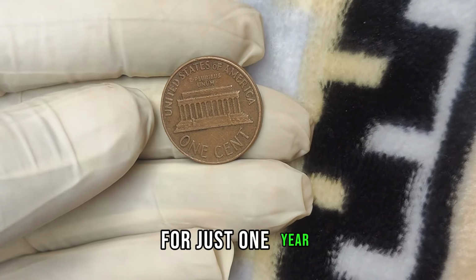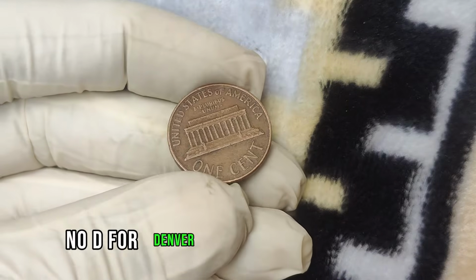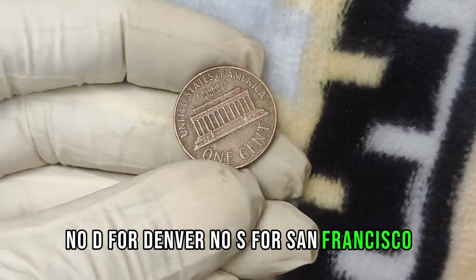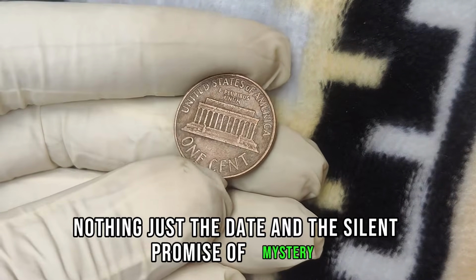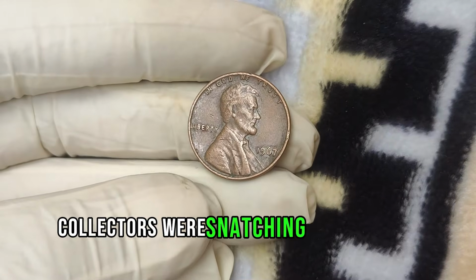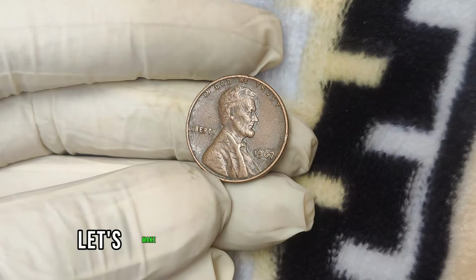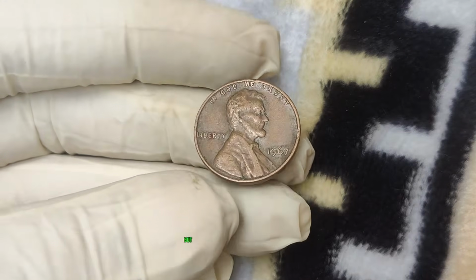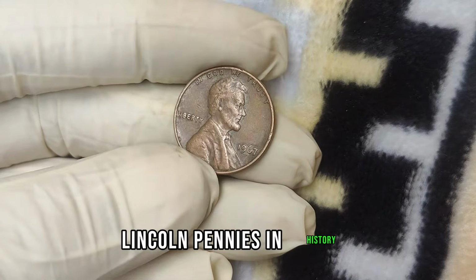For just 1 year, the Mint removed all mint marks from coins. No D for Denver. No S for San Francisco. Nothing. Just the date and the silent promise of mystery. This was meant to stop coin hoarding. Collectors were snatching up coins for their mint marks. So the U.S. Mint thought, let's make every coin look the same. But in doing so, they created one of the most valuable and mysterious Lincoln pennies in history.